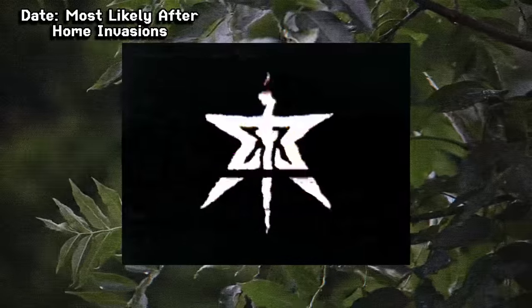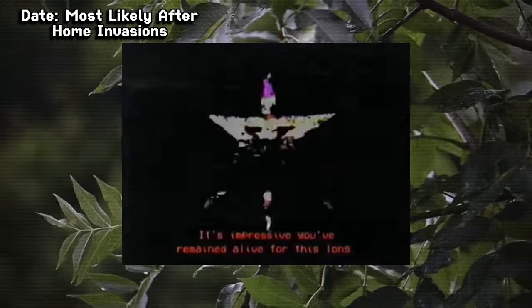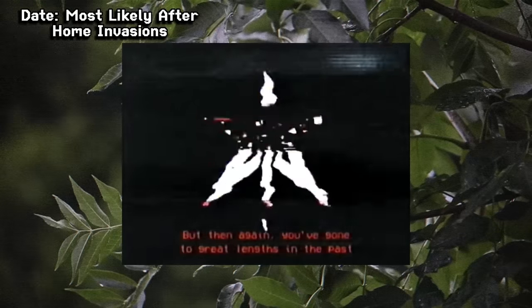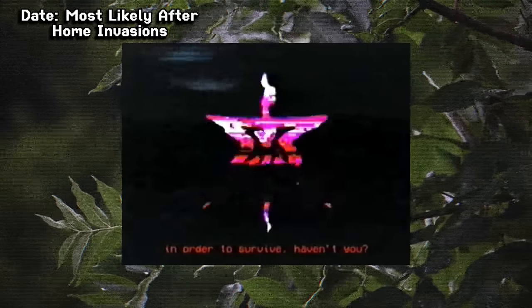There was one significant thing that they say, which is that Tim did a lot to survive for this long, which could be linked to how he was going to dangerous places like the residential homes when the invasion started, in order to investigate what was going on even further.